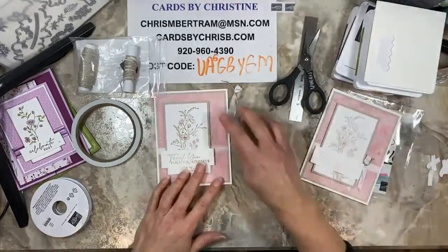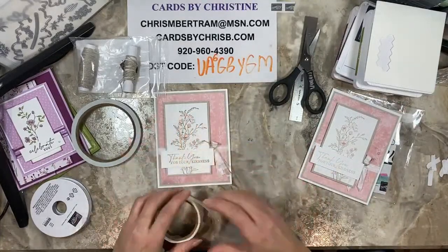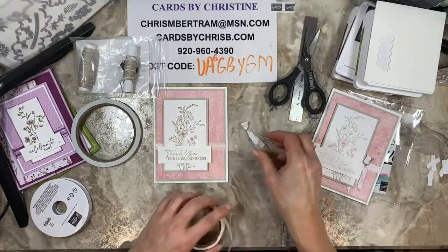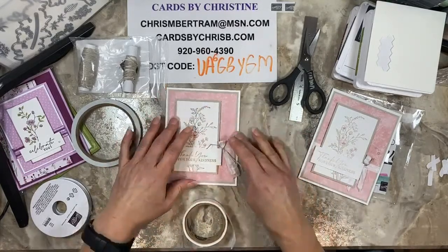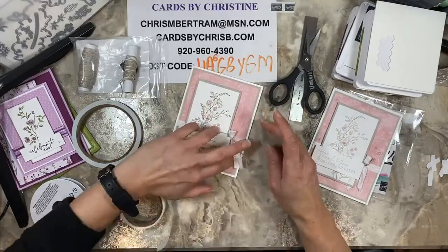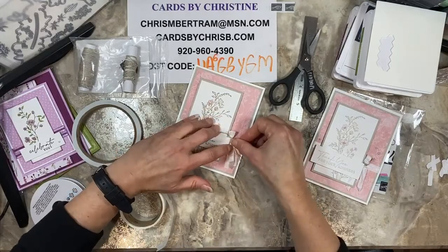All right, now the mini glue dots are needed, and figure out where you want to put your little guy hanging on the side there, and it just adds to the dainty frilliness of this card. So put that little glue dot down, and then stick your little, it reminds me of Casper the Ghost. I don't know why I think that, but like a bed sheet's hanging here. And then I'm gonna actually do one more underneath here, right there, catching my pink paper and the back end of those guys.